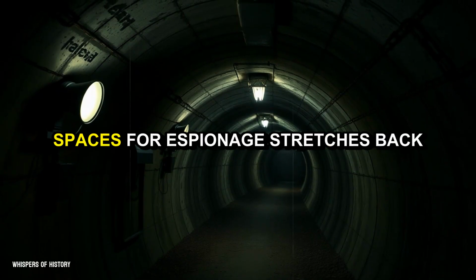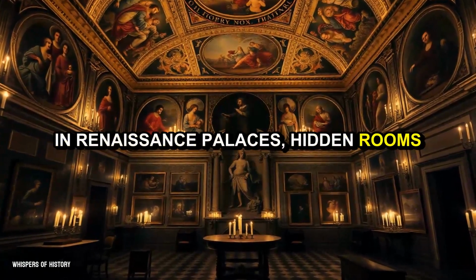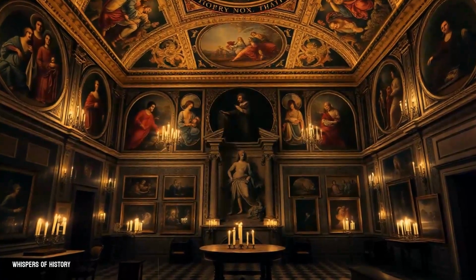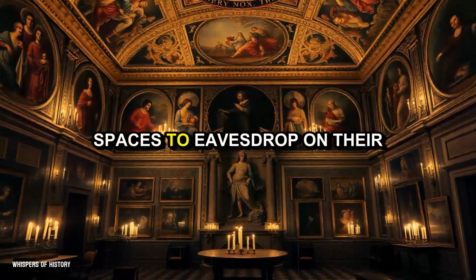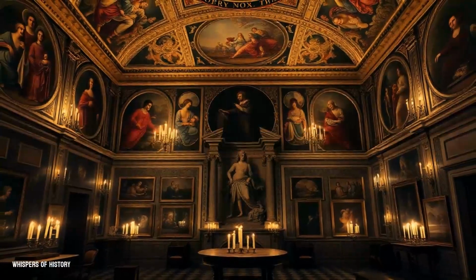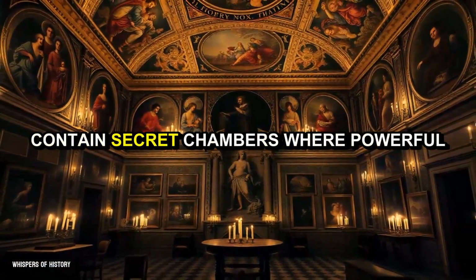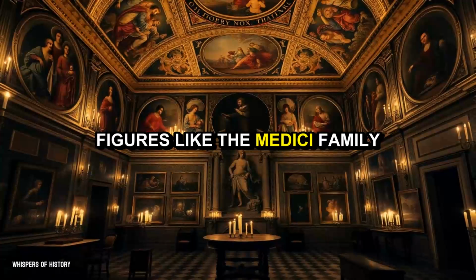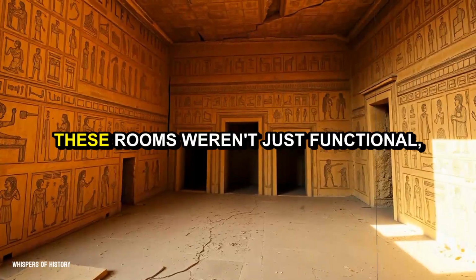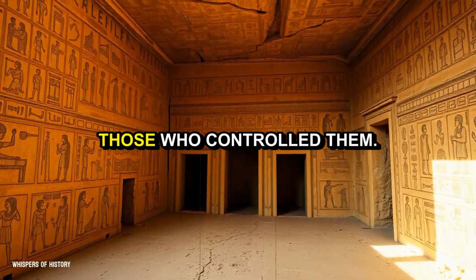But the use of secret spaces for espionage stretches back much further. In Renaissance palaces, hidden rooms and passages were often built into the very fabric of the architecture. Nobles and rulers used these spaces to eavesdrop on their guests, monitor their enemies, or even orchestrate political maneuvers without detection. The Palazzo Vecchio in Florence, for example, is rumored to contain secret chambers where powerful figures like the Medici family conducted their most sensitive dealings far from prying eyes. These rooms weren't just functional, they were also symbolic, representing the power and cunning of those who controlled them.